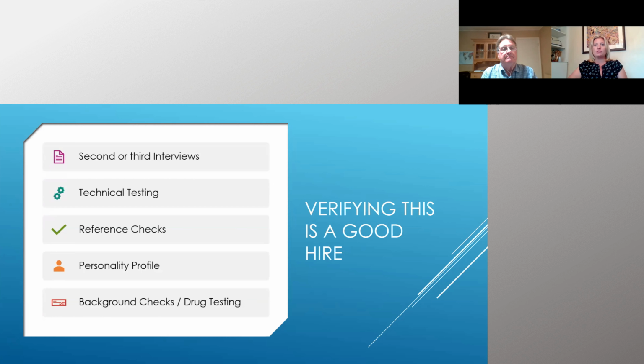And then as you're moving closer to the offer stage, just verifying that this is the correct fit for you. Of course, there's a lot of different tools that people utilize. We always recommend second or third interviews, even if that's just in the form of a Zoom call or another telephone conversation, if there's any doubt or there's other things that come to mind that you want to discuss. Technical testing for when that's appropriate. Reference checks, which are hit and miss these days a little bit in terms of what people are able or willing to provide. But I think they still are very important to do.